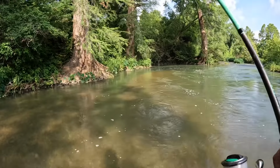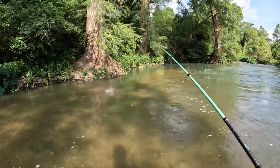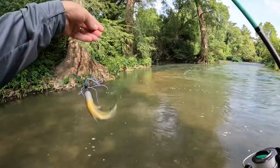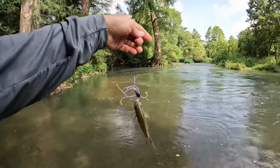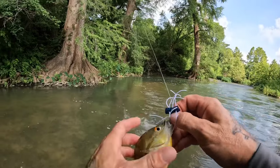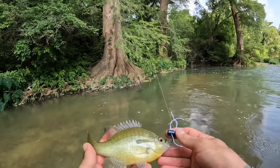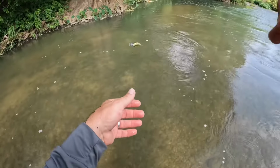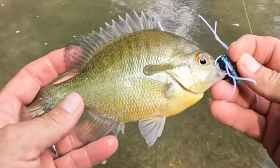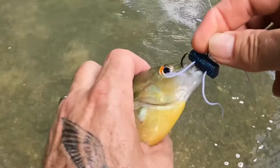Is that a fish? It is. First fish on the Q-bomb. Oh, and it's not a bass. It's a big old sunfish. Look at this. Proof my Q-bomb works. Awesome. Look at that. Fat little aggressive sunfish. Father's Day kayaking, guys. Sweet.